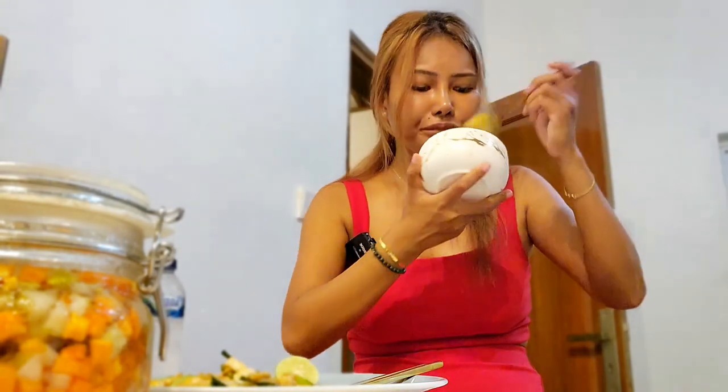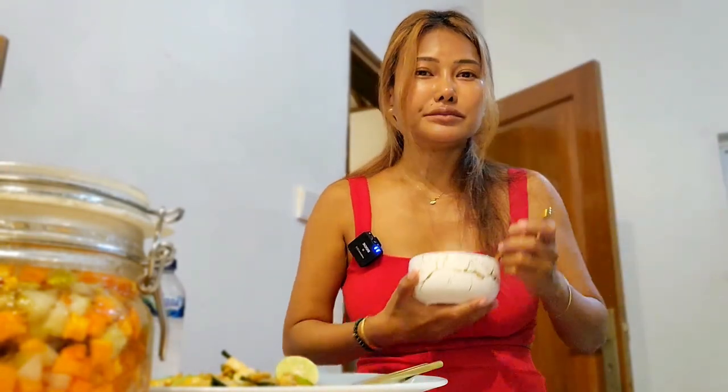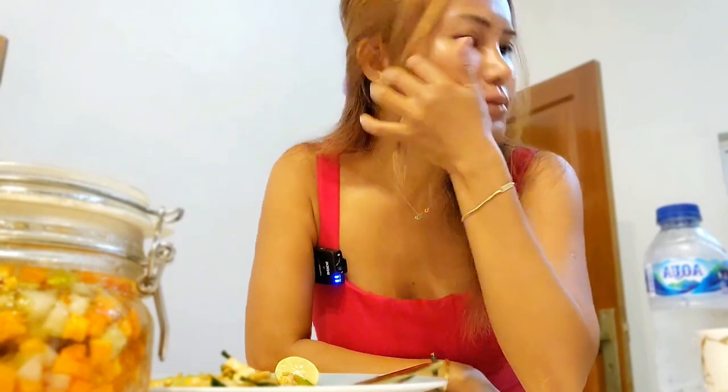And I think I eat too much, but I think I want vanilla ice cream and bread. Sandwich ice cream. Oh, I'm so full. It's good sometimes to do fasting.